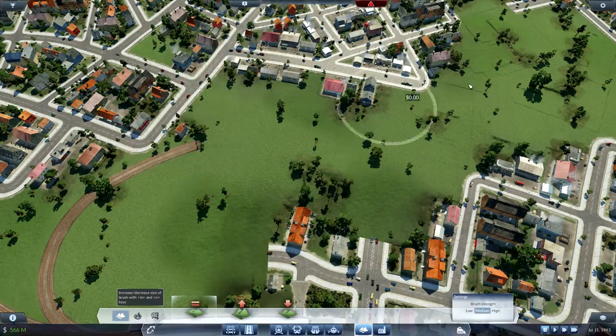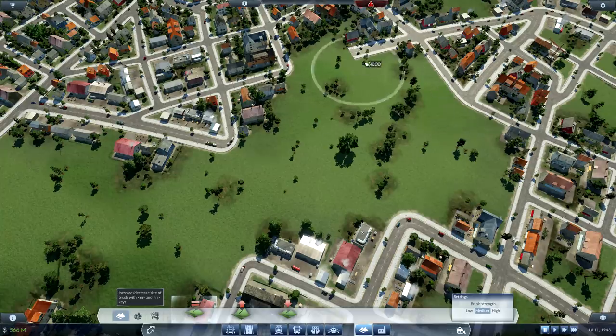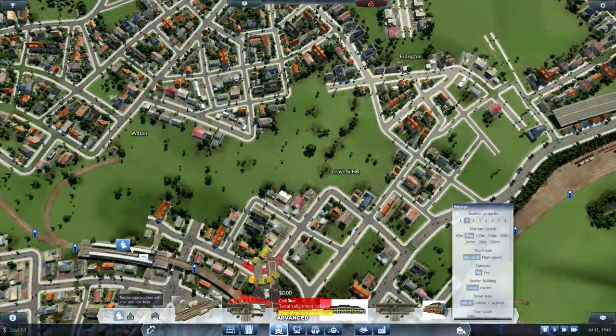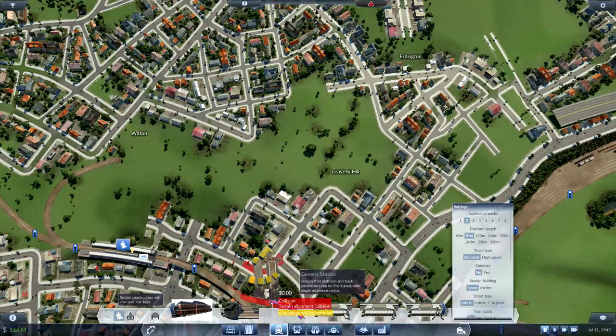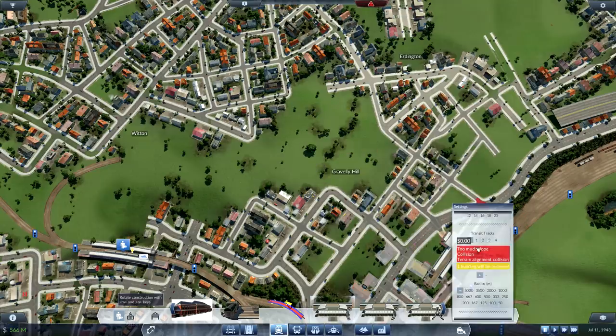It's going to be interesting trying to recreate the junction. We're not blessed with the best road tools in the world. We're going to make smaller stations. They're going to be stationless versions of these. They are two lines.